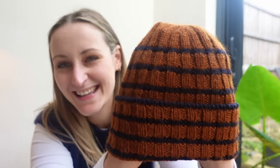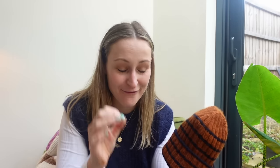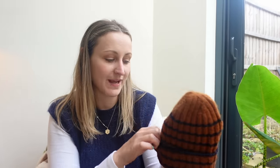Here we are. Isn't it so lovely? I love this. I love that rusty navy combination. This is, you guessed it, Sailor in the Dark. I literally used every single scrap of the yarn I had. And that's the reason why I went top down rather than bottom up, because I basically just wanted to keep going and going until I had run out of this blue.